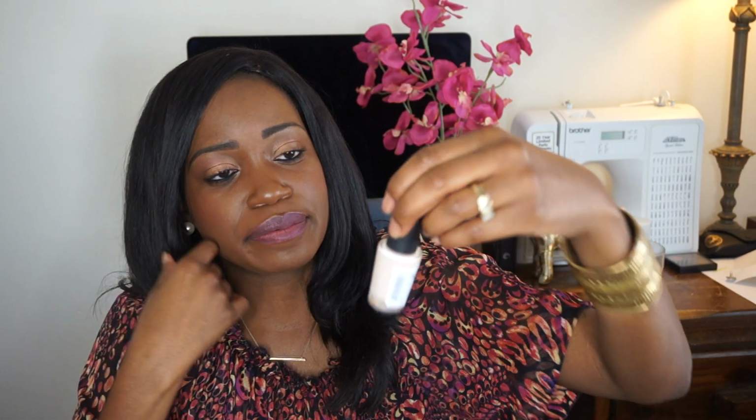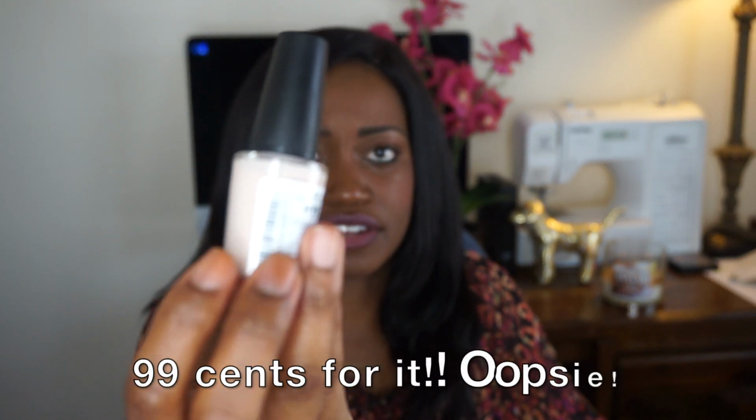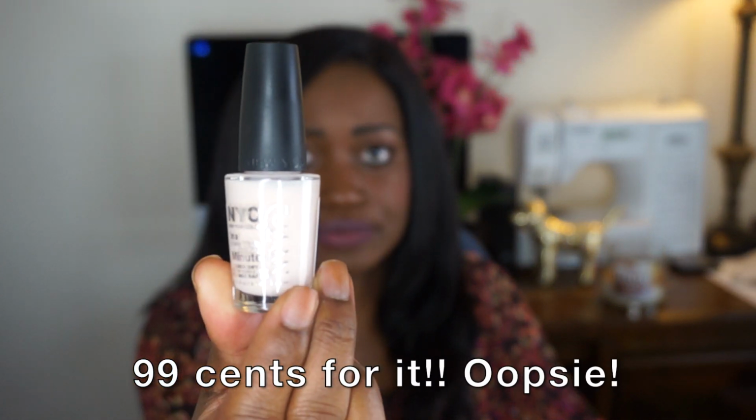This is another NYC color, Prospect Park Bloom, like New York Prospect Park. This is a really nice nude color, and I think I only paid like $9 for this as well.